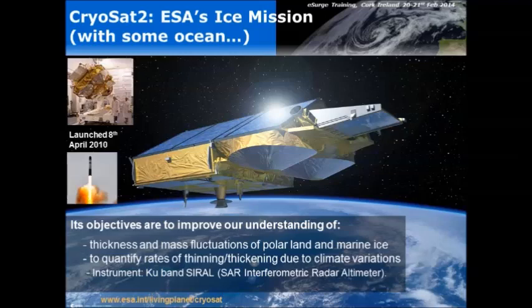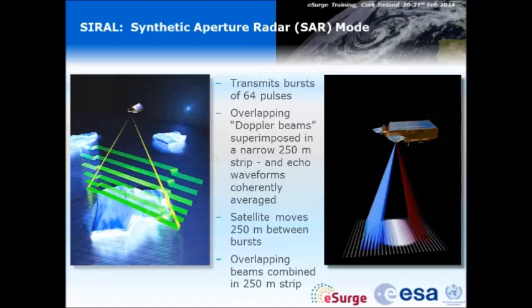We also have an explorer mission called CryoSat-2, which is dedicated to trying to understand how the ice sheets are changing, also over sea ice, and it carries a synthetic aperture radar altimeter. Now this means that you can synthesize very sharp along-track sampling. So you can sample at 300 meter resolution, albeit in a very narrow 2 to 25 kilometer swath. It's a very neat instrument. It's actually an interferometer for the ice, but I won't talk about that now. But it allows you to get this high resolution along-track.